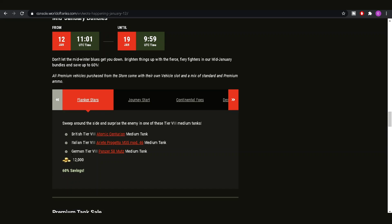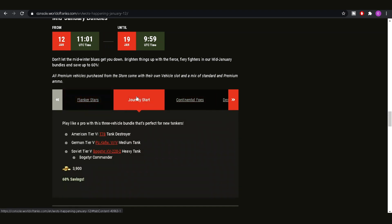I wouldn't recommend ever really buying it, but as a bundle where you're saving 60%, I'd definitely give it a shout. The Progetto, that's a really nice tank to play, and it will be good for training up your crews if you haven't already got an Italian 9 skill crew. The Panzer 58 Mut's not an amazing tank, been left kind of behind with all of the recent additions, but they're all decent ones that you could use. But yeah, I wouldn't necessarily recommend spending 12,000 gold on it though.